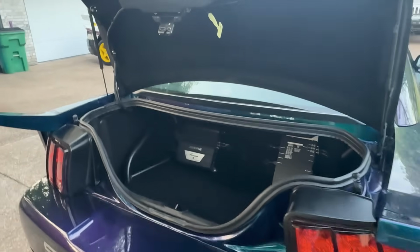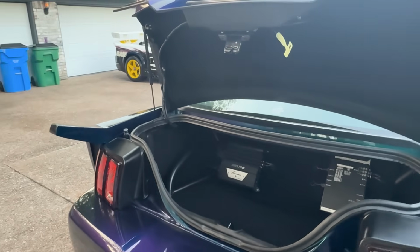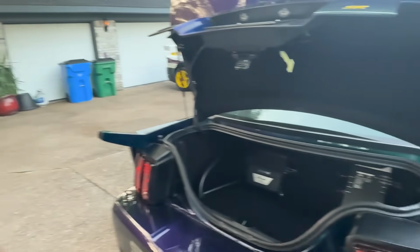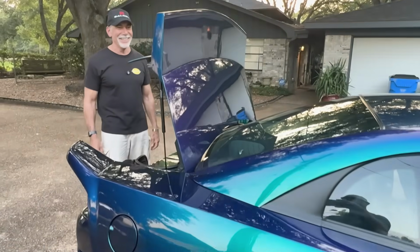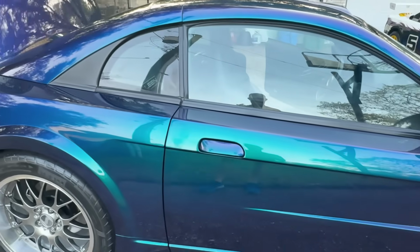And you're still the original owner. Yeah, it'll probably die with me. Yeah. I won't be buried in it. I'm gonna make sure it lives on. No, man, it is so gorgeous. I absolutely love the car.